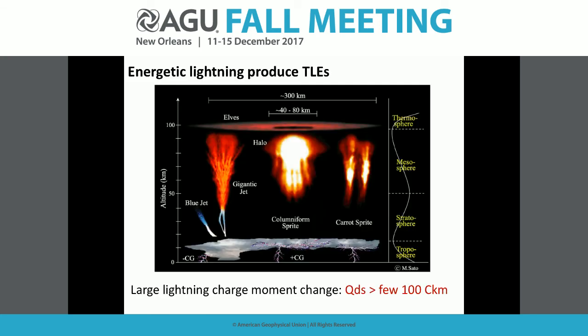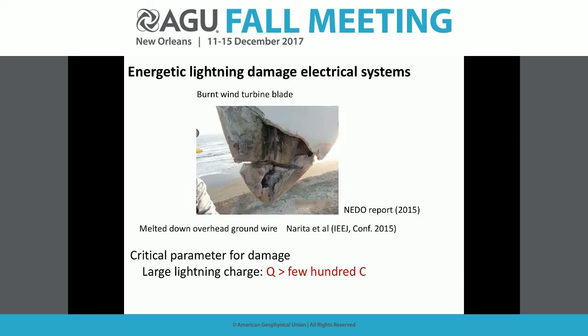Okay, so this slide shows how energetic lightning produces TLEs. So the various TLEs are shown here. And in particular, if you look at the sprites, red sprites, and the gigantic jets, we have large charge moment changes. The committee here, everyone knows about that. And obviously, on the scientific side, detecting energetic lightning is very important. And not only the scientific side, on the engineering side, energetic lightning is very important in the case of damage to modern electrical systems, such as wind turbines.